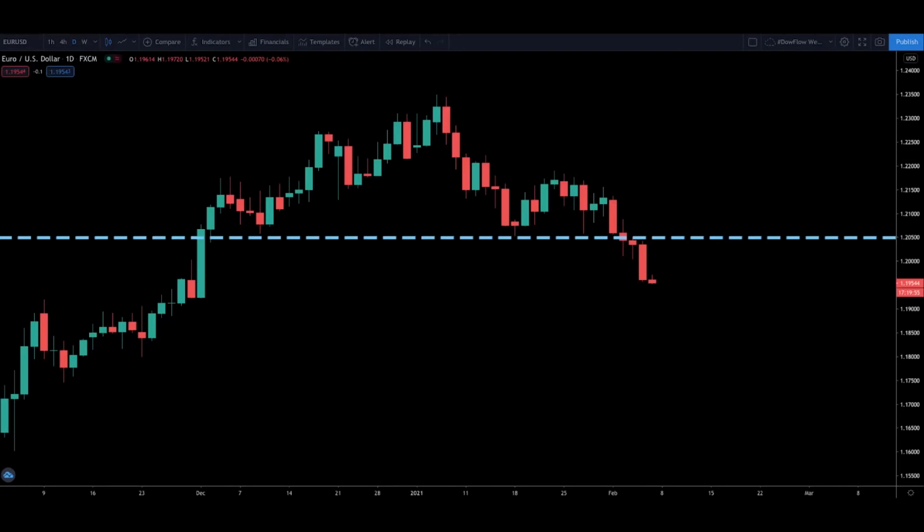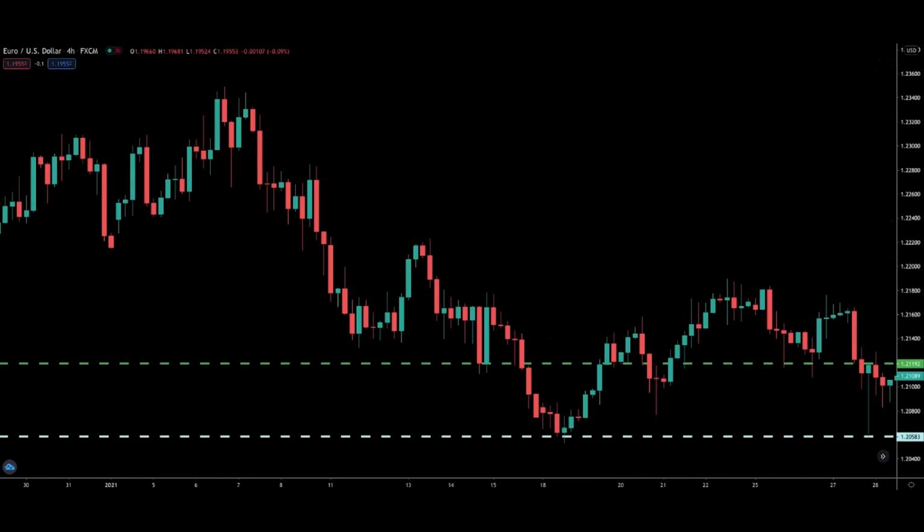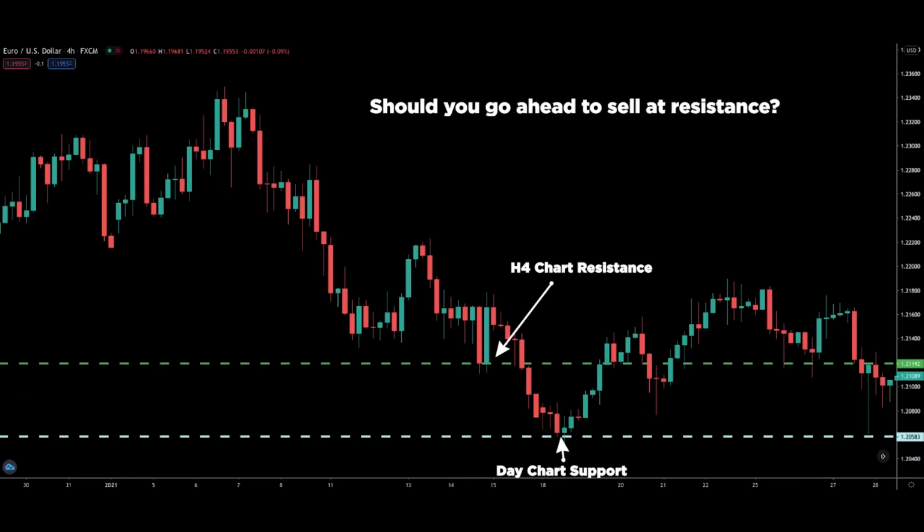So moving on to the first scenario where you want to avoid buying into support or selling into resistance. And that is the scenario where you have the higher time frame support and resistance. Suppose the price is parked at a higher time frame support level in the day 1 chart and you see resistance in the H4 chart. Should you go ahead to sell at resistance? Well, the logical answer is no.